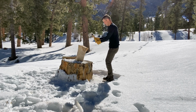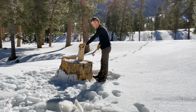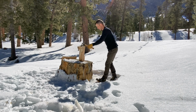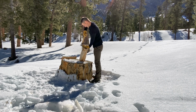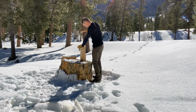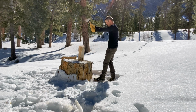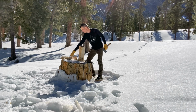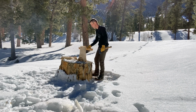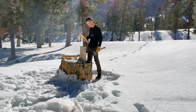It's a big one. So what I'm doing is I'm not going straight in the center because it's huge. So I'm trying to go off the sides a little bit. I'm gonna take it apart here. She don't want to pop right. It's a big old knotty piece. That just broke off. Fat one.